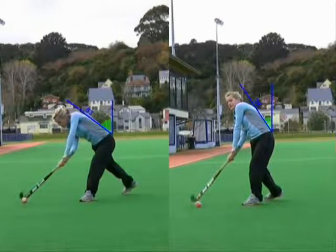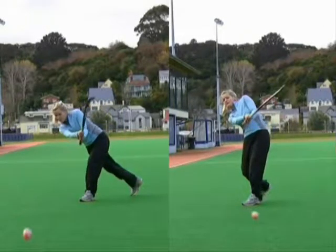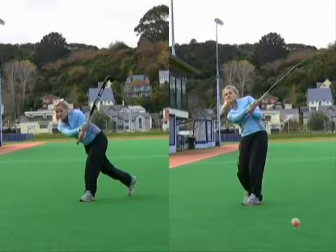At the point of contact, the angular differences are still vast. And you can see here, due to the high body position on the right, that she is going to make poor contact with the ball. On the left, however, she is going to make contact with the ball right in the middle of the head of her stick, which is optimal. The respective body positions on the left and right have drastically affected the direction of the ball. Maintaining a high body position throughout the hit execution directly led to the ball being shanked on the right-hand side.